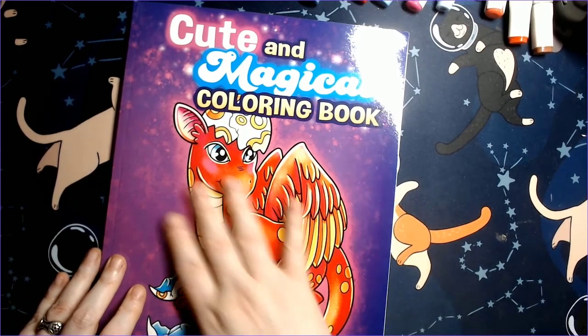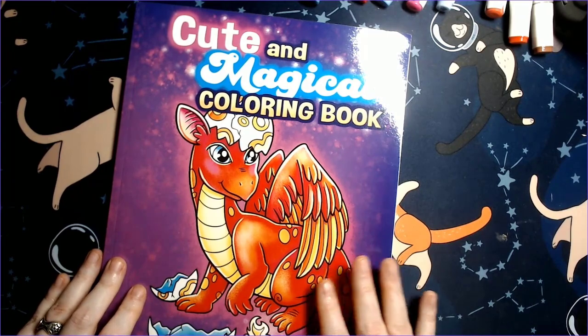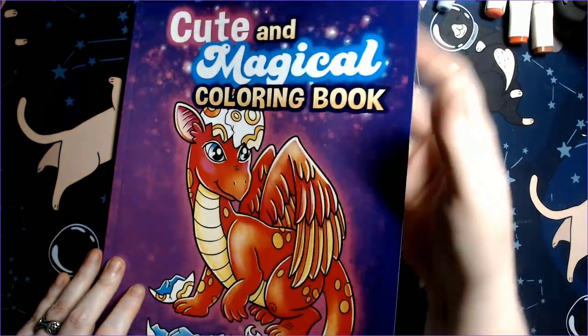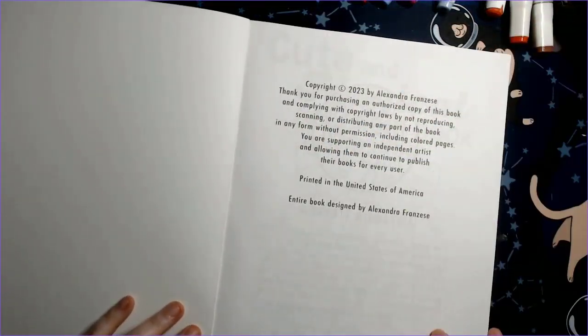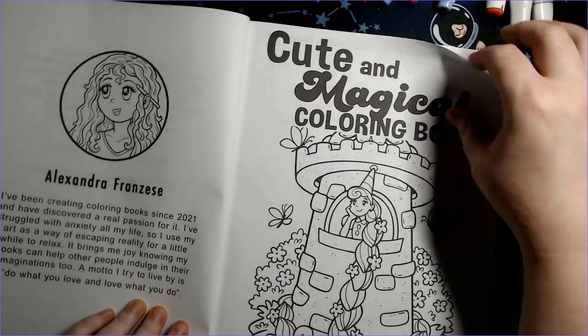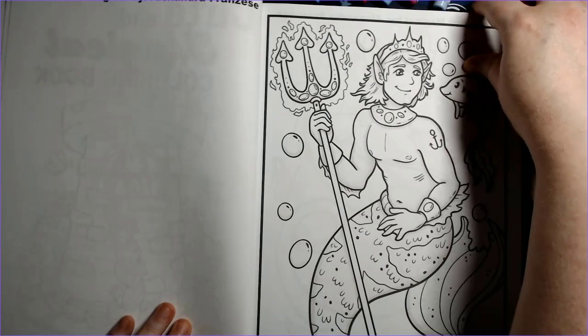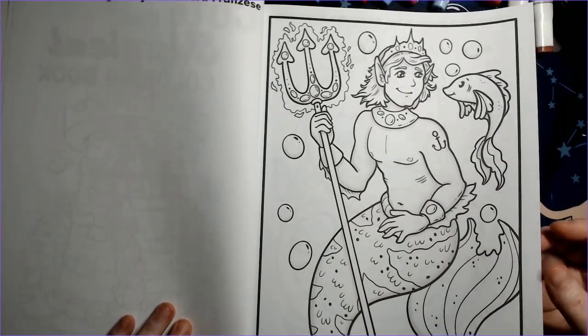Anyway, all right, so Cute Magical, Alexandra Franzese. This is the new one with the revamped images. I just want to show you guys this. Like I said, I wasn't planning on doing this, but then I saw the new art and I was like, yeah. So the older version, I've only colored one picture out of.